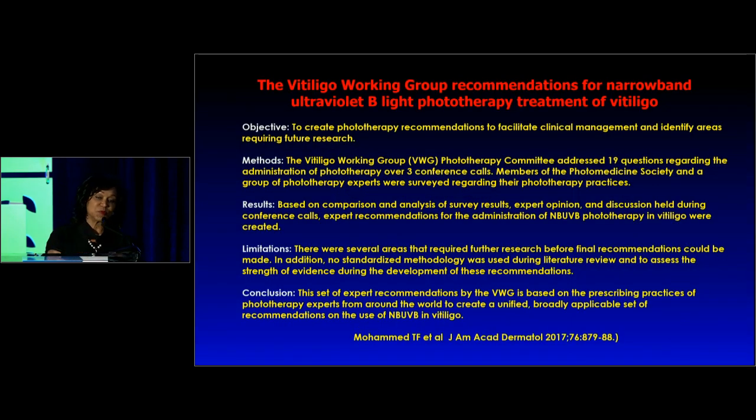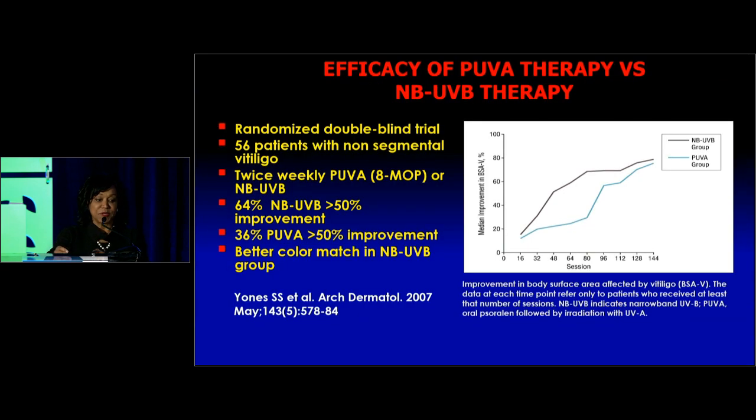Henry alluded to this paper from the Vitiligo Working Group. Hopefully, for any of you who are interested, this reference should be in your handout, but it's a great guideline reference for protocols in using narrowband UVB.